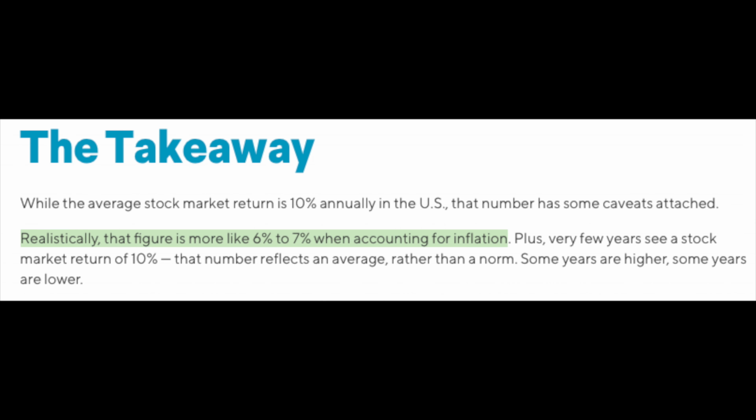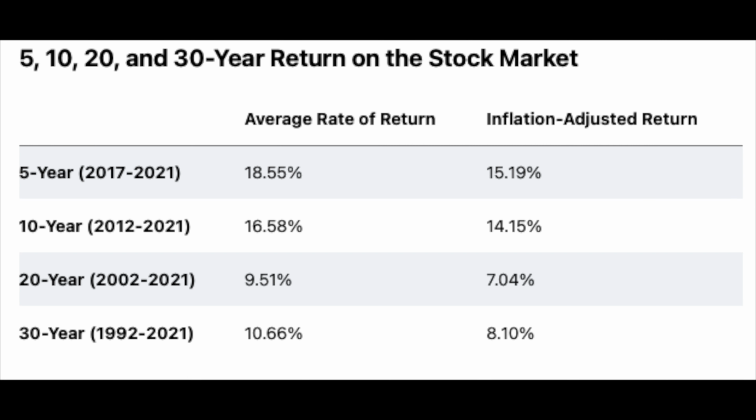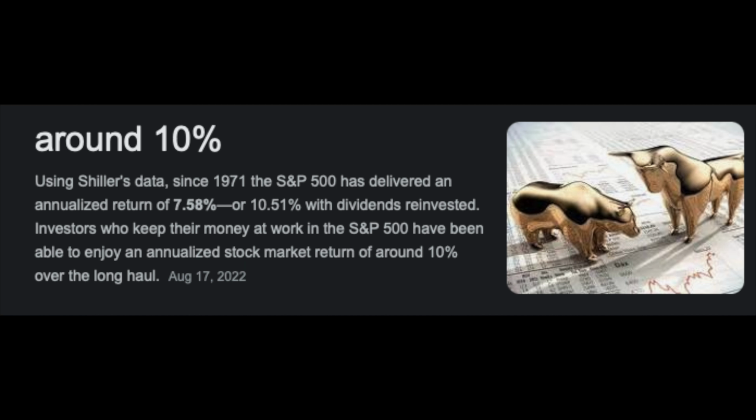On average, if you look at the overall lifetime of the stock market, you're going to get anywhere between 6 to 7% overall when it comes to investing into the stock market long term. But over the past 30 years, it's about 8%. And if you look at it as an aggressive look, it could be about 10%. So you could get all the way up to about a 10% return on your money, depending on what happens over the next 35 to 40 years.